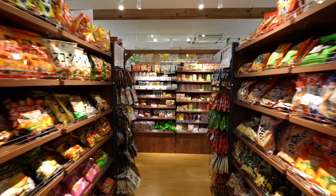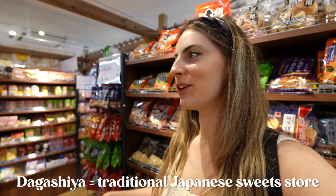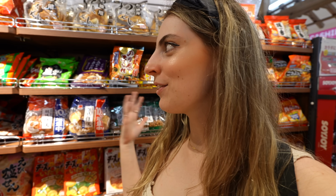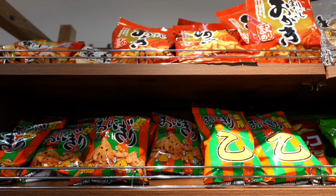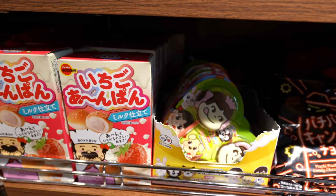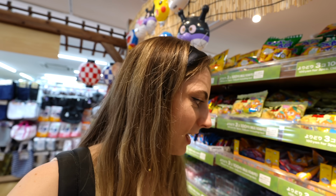At the really big DAISO, they'll have a dagashiya inside the store, which is really fun and kind of exciting to just walk through. Even though there are a lot of things that you can just find at the supermarket, the way they display it is so beautiful. And there are a lot of traditional Japanese sweets that are perfect for kids. So if you want to buy lots of cheap stuff and it just has a very Japanese feel to it, this is the place. Just to show you just how cheap it is, it's 3 for 100 yen.